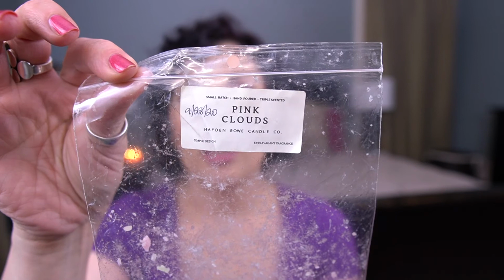Hayden Rowe Pink Clouds. I loved this. Loved it, loved it, loved it. Yeah, that smelled so good. So good. I use that in my bedroom. Pink Moon Milk from Empire Alchemy. This was crushed raspberries, rose petals, vanilla bean, milk sugar, toasted pistachio cake.